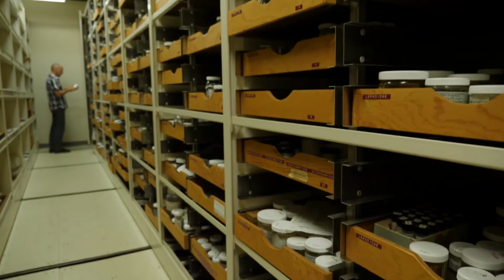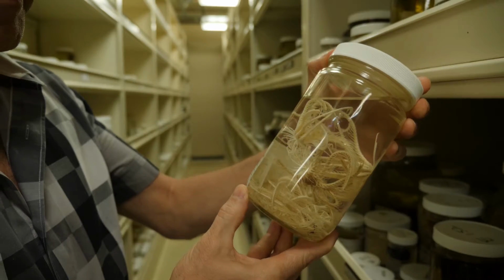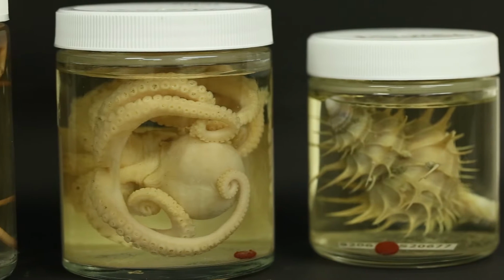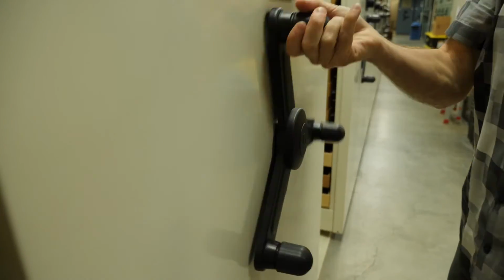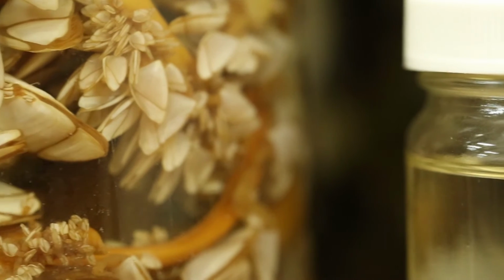The benthic invertebrate collection is an archive of preserved animal specimens that are in bottles and jars. The collection has about 40,000 jars of samples, many of which have never even been looked at. They're a snapshot in time of when they were collected and from where they were collected. They could last for hundreds and hundreds of years.